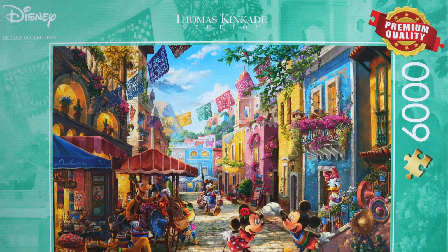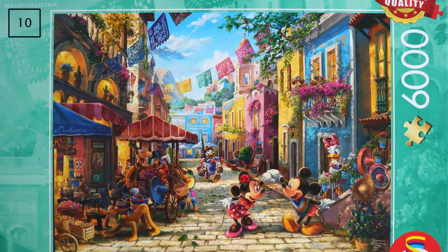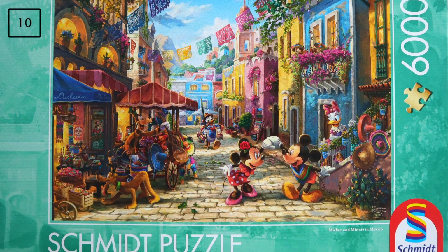And now moving on to the last puzzle that I did not want to reveal before, and I think it's going to become clear why now. It's a 6,000 piece puzzle by Schmidt, and the title of this one is Mickey and Minnie in Mexico.